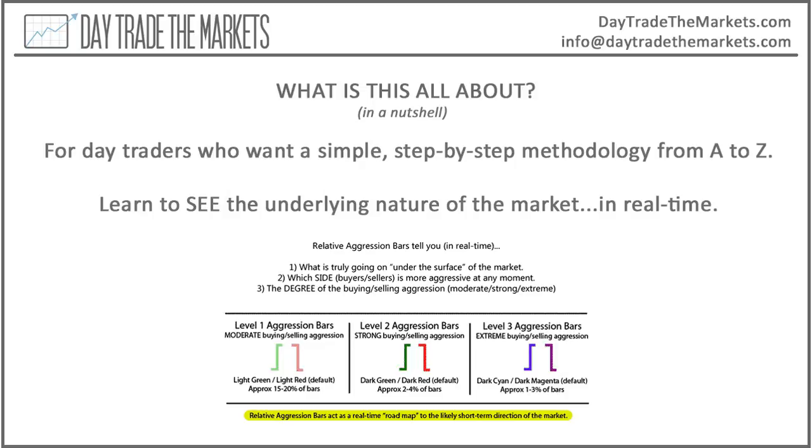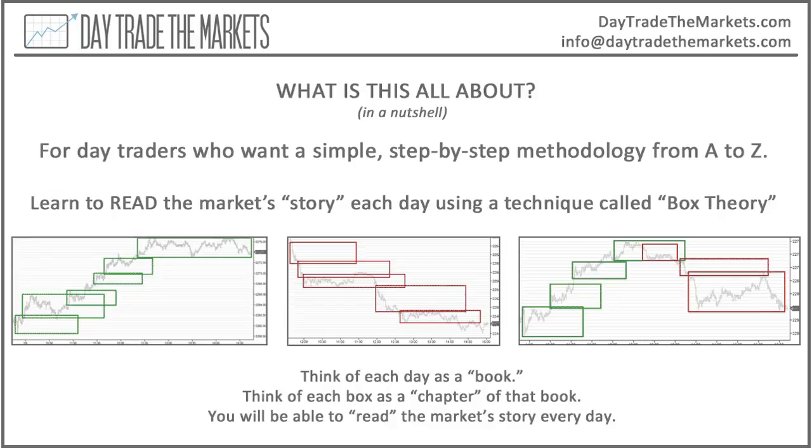This is something we invented a few years back, and I think that you'll absolutely love this tool. Obviously, I'm biased, but I can't imagine trading without aggression bars at this point. And we hear that a lot from people that we work with. I'll have another video that goes into depth about this. I just want to again do an overview, kind of in a nutshell, what this is all about.